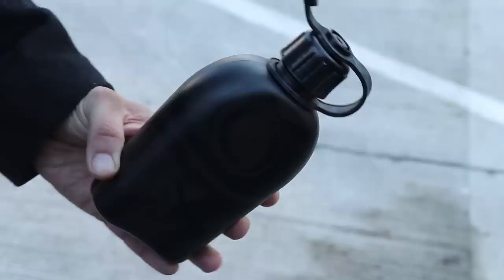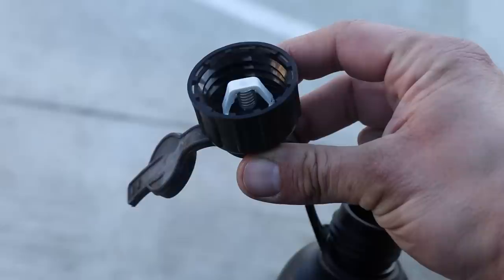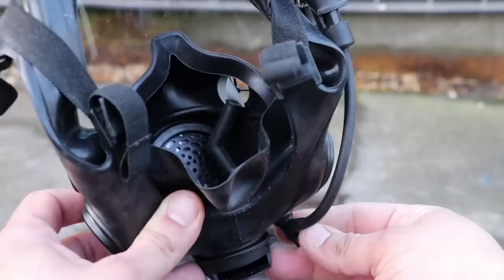It's not an add-on that you have to pay extra for. It's also compatible with Camelback water bladders with a Type M adapter, which is really sweet. Now you don't have to worry about taking the mask off to get a drink of water when you're in a contaminated area. It's a really nice perk.